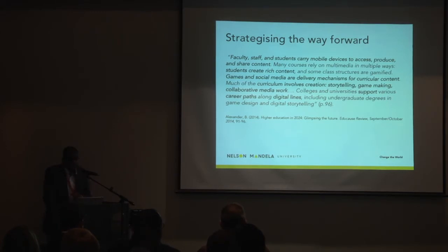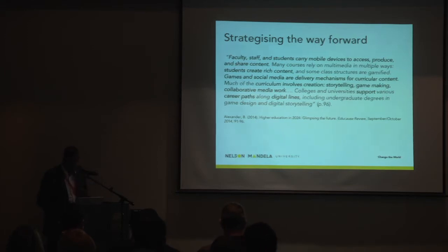Many courses rely on multimedia in multiple ways. Students create rich content, and some class structures are gamified. Games and social media are delivery mechanisms for curricular content. Much of the curriculum involves creation, storytelling, game making, collaborative media work. Colleges and universities support various career paths along digital lines, including undergraduate degrees in game design and digital storytelling. So we use this quotation when we reflect on what our strategy has to speak to.